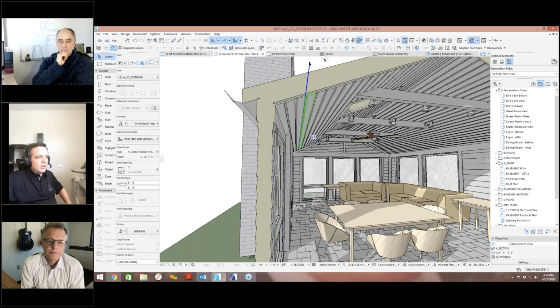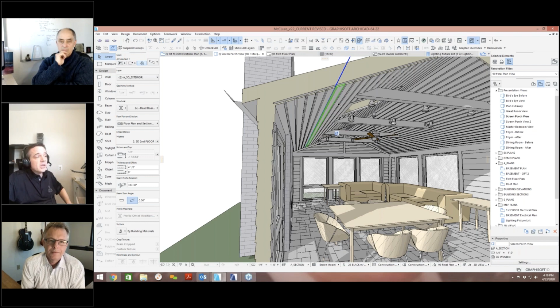Same thing goes with the beadboard ceiling. We tried to make it just one big composite that was all the beadboards. Found out in Twinmotion that these grooves, even though they were modeled in the composite, weren't showing up well in Twinmotion. So we ended up making, it's a little bit more tedious here because we have to make individual boards. But once you make one, you just copy it and array it.